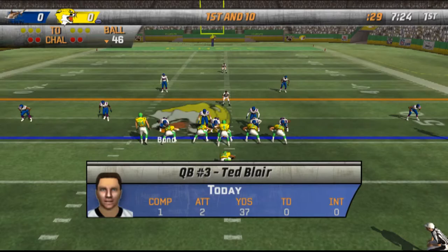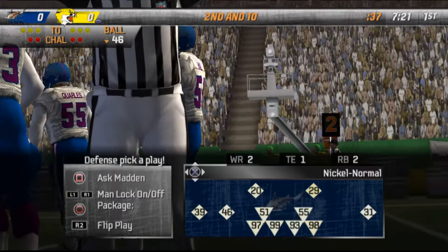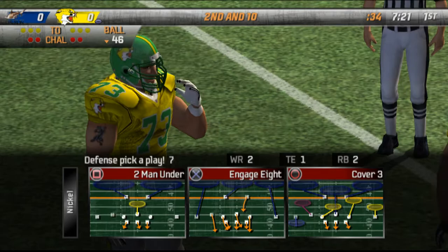They're coming with the blitz. Incomplete. That ball did not have enough on it. Number 84 was the one they were trying to get the ball to. Second and 10. Ball on the 46-yard line.